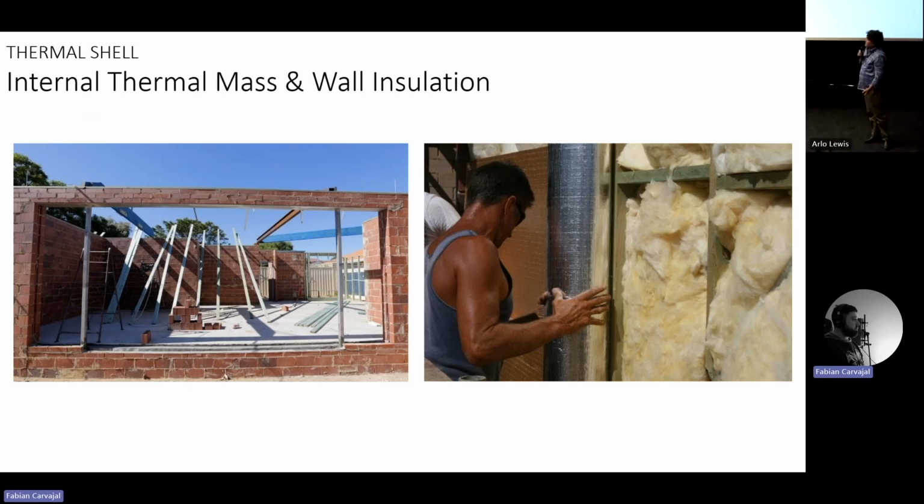on ground, internal brick walls, and then reverse brick veneer walls on the east and west. So brick on the inside for that mass, and then timber framed so there's room for insulation, both bulk and reflective, to protect those east and western walls. So being guided by the modelling exercise, we were able to get maximum bang for buck with materiality to get the performance up. Not over-specifying, but specifying for what is suitable for Perth's climate zone.